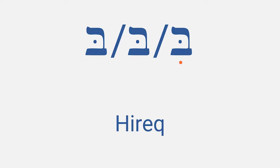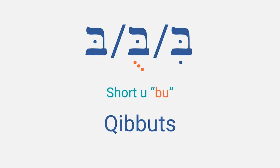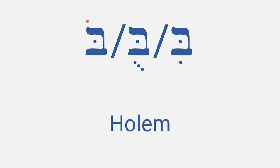Next up, I will be discussing three vowels at once. The first one is the hirik, it's one little dot underneath the bet, and it is pronounced bi. Then follows the kibbutz, those are also three dots, sloping upwards if you read from right to left. This is a short u sound, so you pronounce this as bu. And finally, the holam. The holam is a little dot above and on the left side of the consonant. This is a long O, and it is pronounced bo.